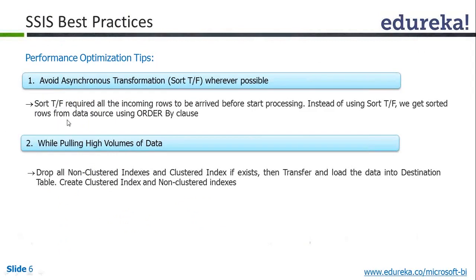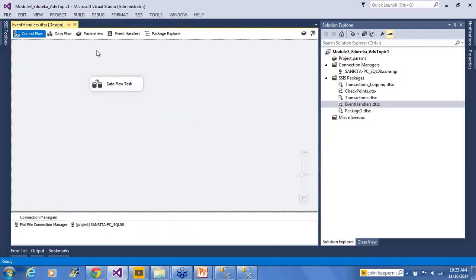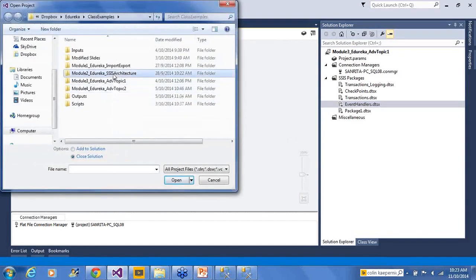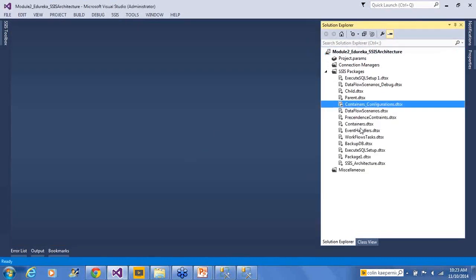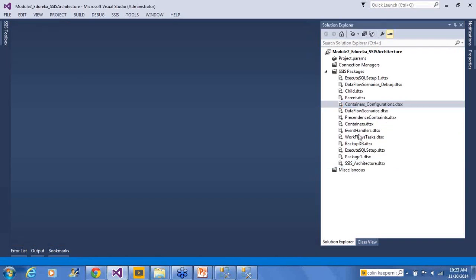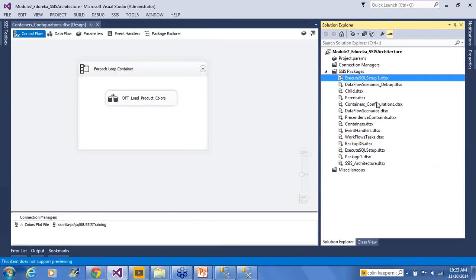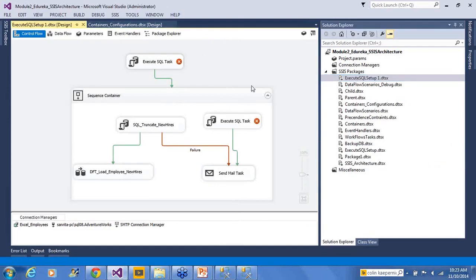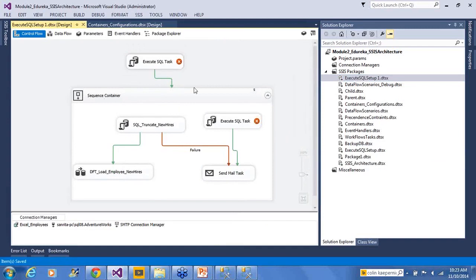One of the things when you build SSIS packages: instead of opening this package, I'll open a slightly bigger package, just to make sure that all the different tasks are covered. I'm opening a more comprehensive package. So let us take this example.